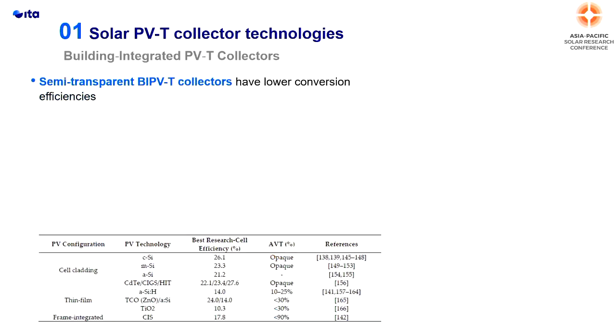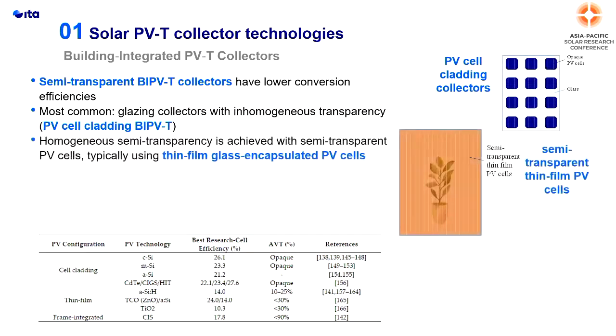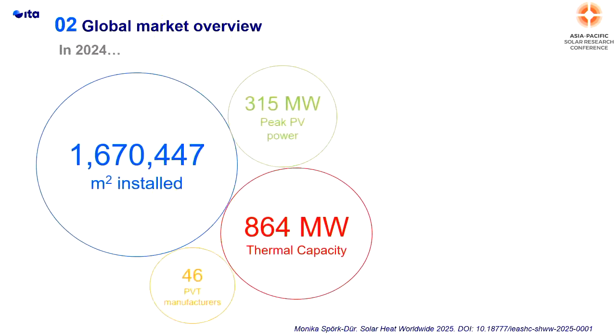Then there are semi-transparent BIPVT that have lower conversion efficiencies, as you can see in the table. The most common one is glazing collectors with inhomogeneous transparency. You let the sun pass through the space in between the PV cells. They are also called PV cell clad BIPVT. You can achieve homogeneous semi-transparency with semi-transparent PV cells, typically using thin film encapsulated PV cells, and homogeneous transparency through frame-integrated PV cells, but here you need a selective coating to reflect part of the incident radiation towards the PV cell.